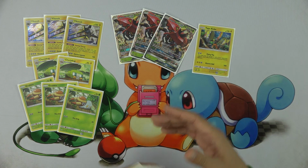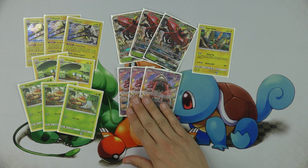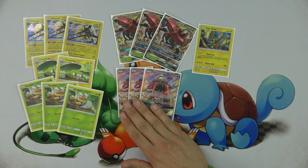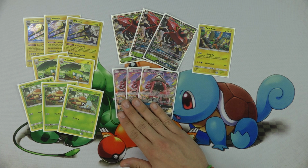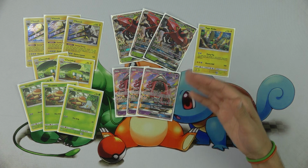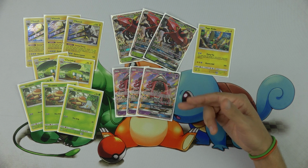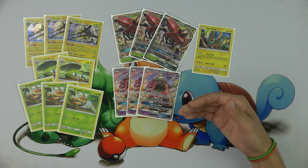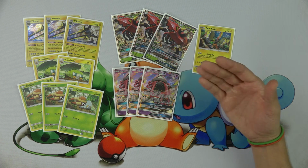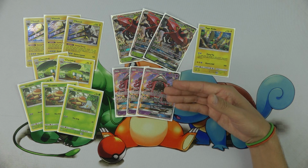So that's a big thick line, and I do like that. 3 Tapu Lele-GX. Now I do know that Treynor said that he used Tapu Lele-GX all the time as a supplemental attacker as well. It's a super good attacker against Zoroark decks since Energy Drive hits through resistance. It doesn't take Zoroark's resistance into account, and Tapu Lele-GX doesn't really get return hit KO'd by Zoroark Break, unlike Tapu Bulu. Tapu Bulu gets really abused by Zoroark Break. Tapu Lele-GX does just fine on the other hand.